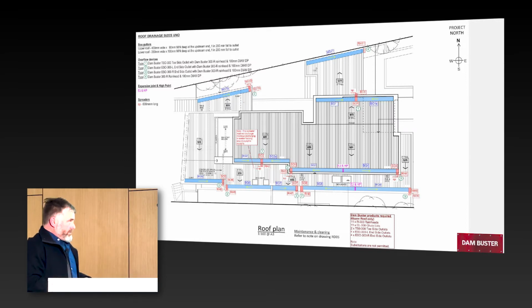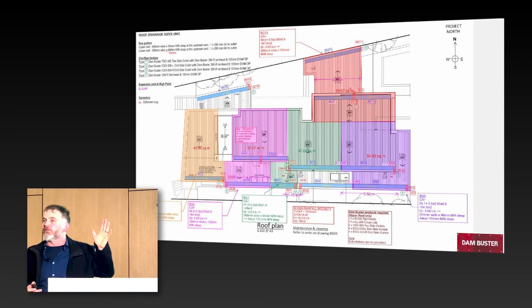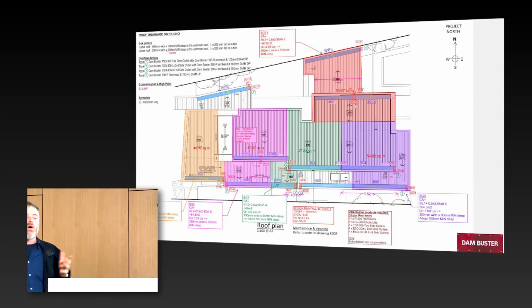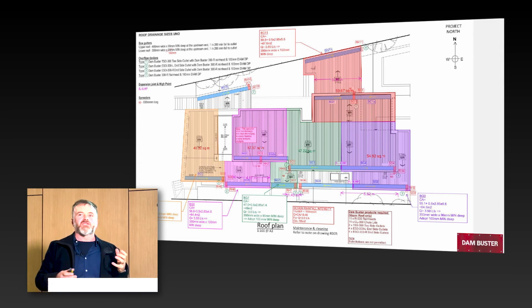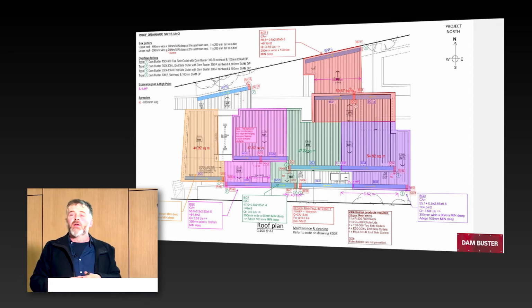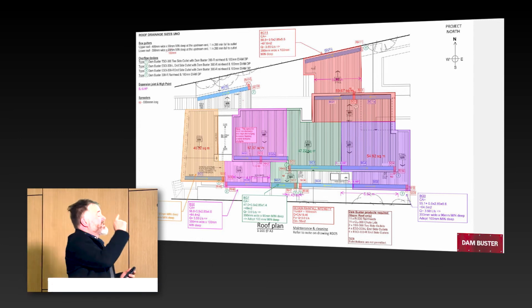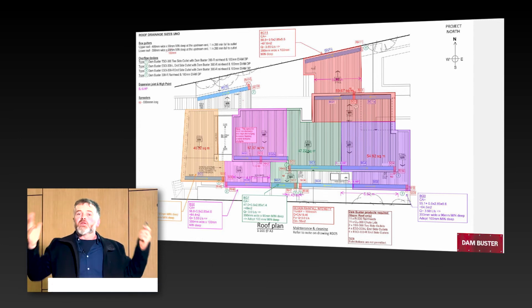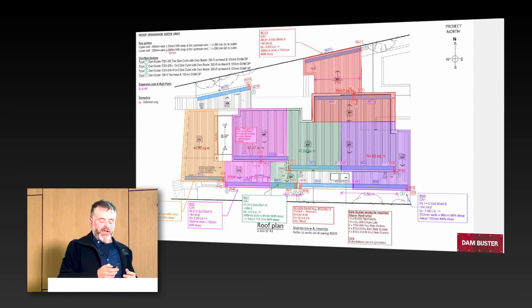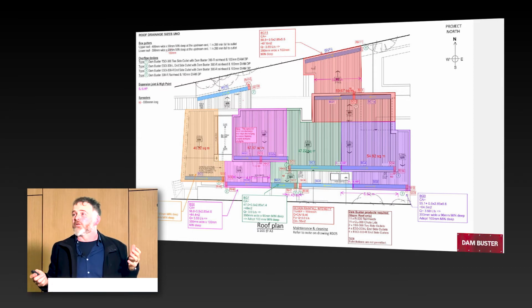So I think this is probably one of the most important slides that we have. If you are designing a roof, you need to shade the areas of catchment. You need to be able to go, okay, that runs to this device, this runs to another device, and so you can add up those areas to work out where you're going to go with it all, okay? So this is a really important process that needs to happen if you're going to fulfill this role.